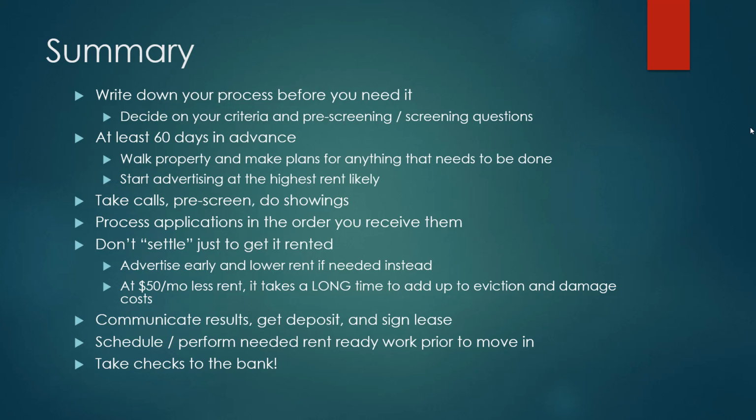If someone wants to rent your unit and they need an accommodation, in my opinion, it's their responsibility to come to you and say, I need a ramp in the kitchen. Great, you're responsible for installing it and removing it, go for it. Agreed. And they'll document it.